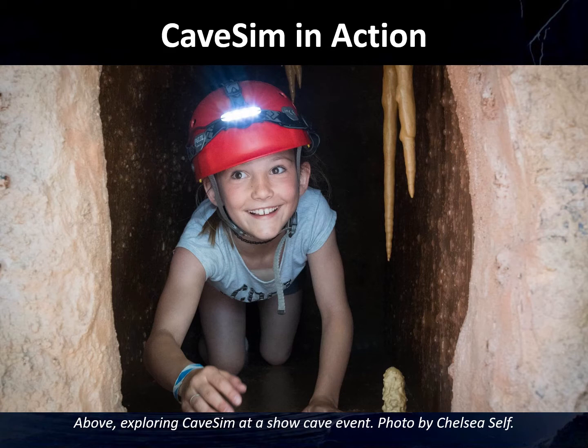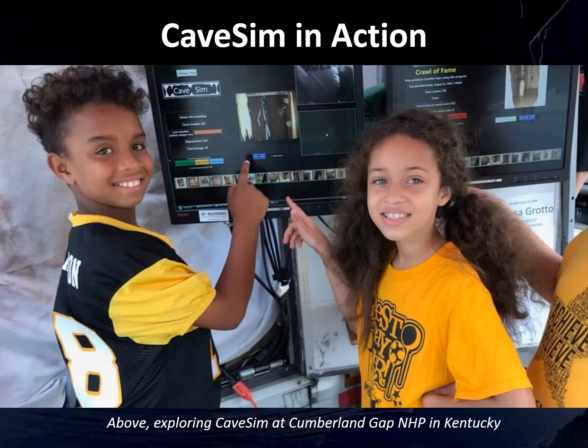In addition to going to convention, we do a lot of programs at schools, museums, and parks. This girl is at a show cave event, and take a look at the expression on her face. She's obviously having just a wonderful, joyous time, and this is important. We'll talk about why this is important in a little bit.